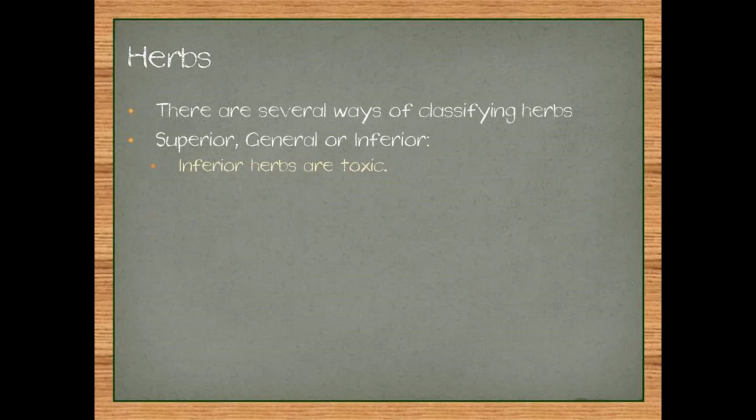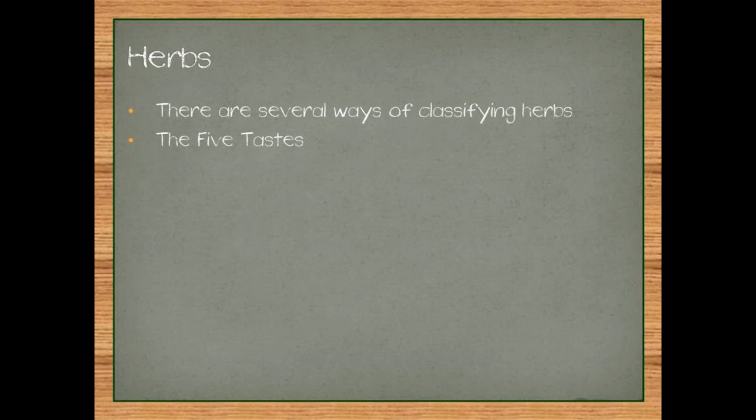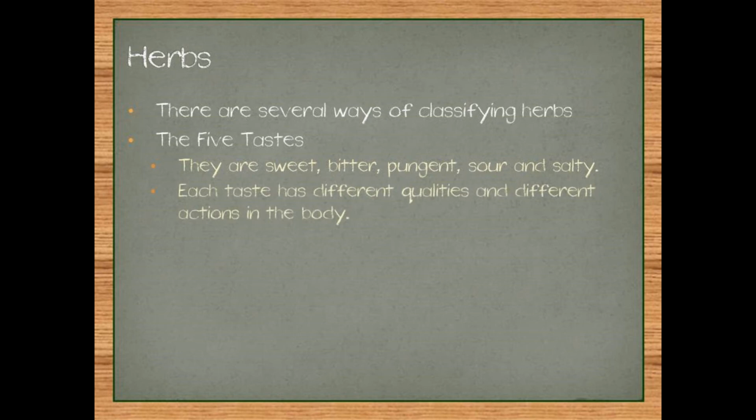Inferior herbs are toxic. They can be very useful in extreme situations, but they are generally taken for a brief time and always in small amounts and under close supervision of a very experienced practitioner. And of course, there is also the taste classification. There are five tastes, which we've already mentioned when discussing the elements. They are sweet, bitter, pungent, sour, and salty. Each taste has different qualities and different actions in the body.